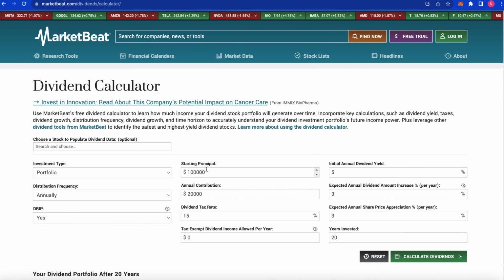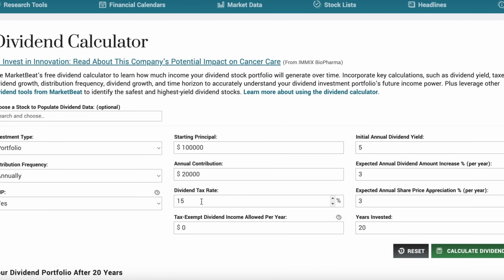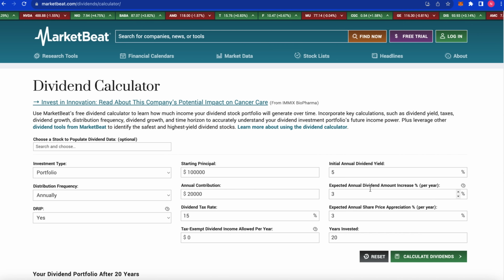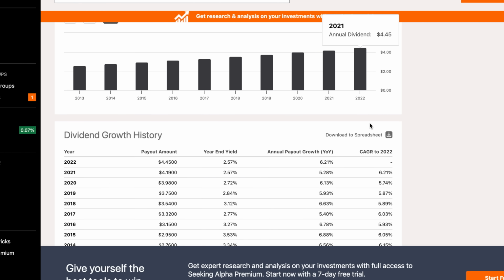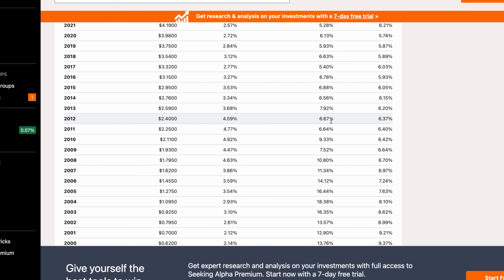So you can put in something like your starting principal, if there's a tax rate, because I know that a lot of people get worried about the fact that they have dividend stocks or dividend ETFs in a brokerage account and they're scared to invest because there's a tax associated. So this gives you all of that. We can see the annual dividend amount increase per year and the share appreciation, which you'd be able to find those numbers from those earlier ones, like especially finding that dividend CAGR from Seeking Alpha from before. That's what's going to give you the annual dividend percent increase per year.